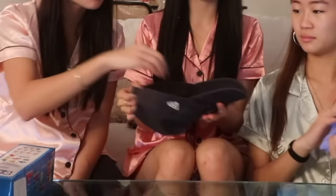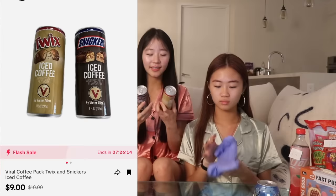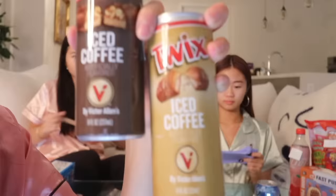All right. Next item. Who wants to choose? One. Oh my god. Okay. This is a Twix iced coffee and Snickers iced coffee, and I've never heard of this before. I love Snickers and I love Twix. So I feel like this is gonna be good. Okay, which one should we try first?